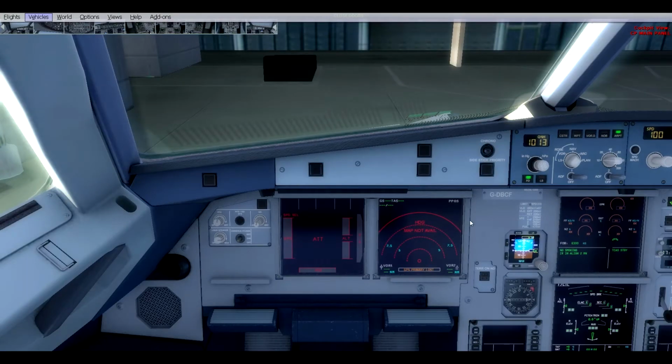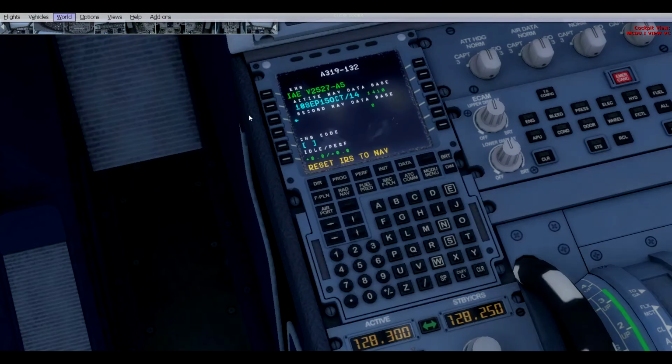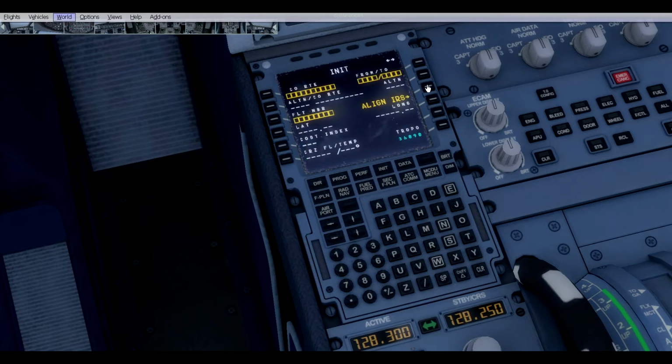Cool. Okay. So the IRSs have got 2 minutes to align. And we'll go back down to the FMC because, oh well. So, initial align the IRSs. Company route today is Echo Golf Lima Lima to Echo November Golf Mike 01, courtesy of PFPX. Company route, please wait.